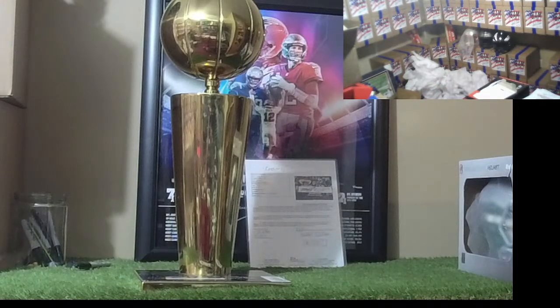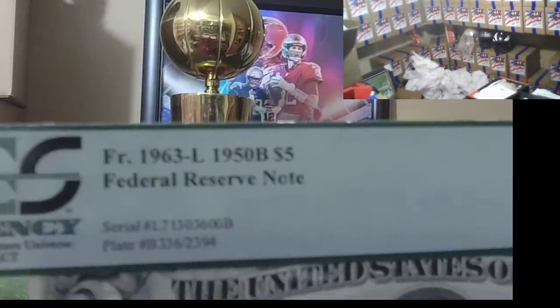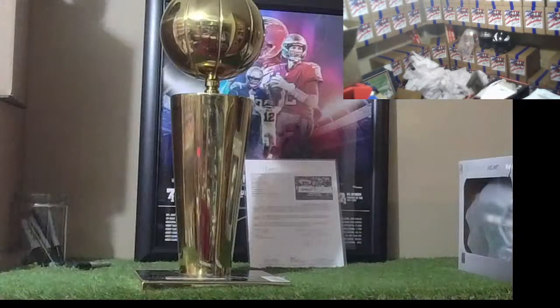It says FR1963L. And then it says 1950B, $5 note. And I don't know why it has that. But it is dated 1950. It is definitely dated 1950.